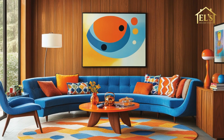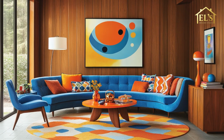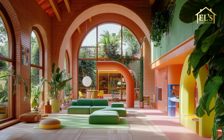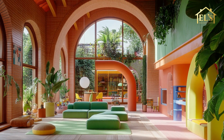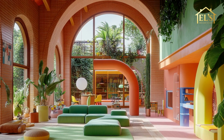Don't be afraid to go big. Use statement pieces like a plush modular sofa or a retro credenza. Complement these with playful lighting, lava lamps, and unique vintage finds to set the tone. It's about mixing character with comfort to channel that laid-back retro cool.